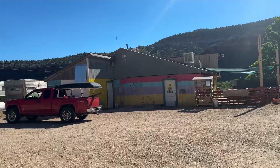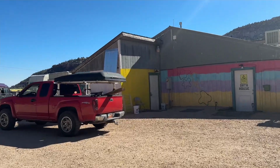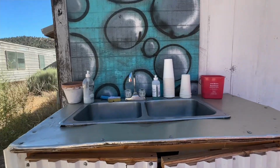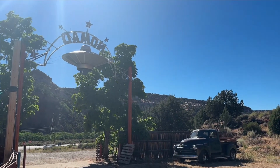But otherwise, this place looked really cool. So if you're thinking of camping in the area, they do have a bathroom and a water station right back here behind that shop that I showed you at the beginning. So you can definitely fill up your water bottle again and get ready for the rest of your road trip.